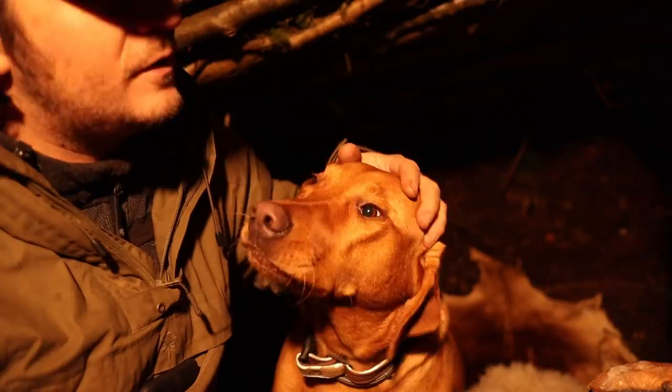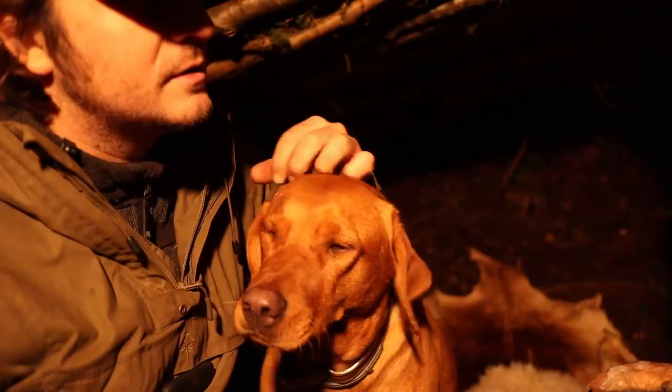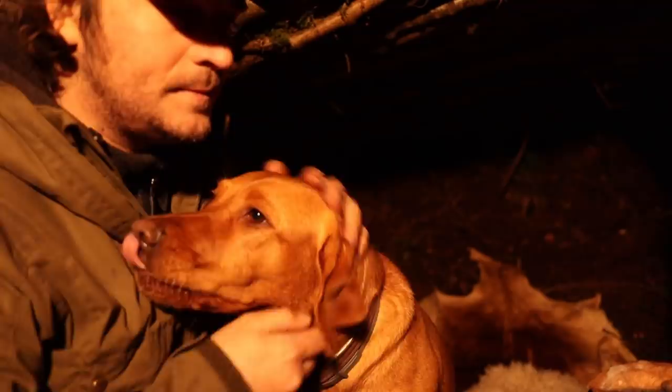And I've got a little bag of mixed nuts. I think there's some pumpkin seeds, sunflower seeds, raisins, goji berries. One of those little mixed bags of nutty goodness. Hey. Oh, this is smelling good.